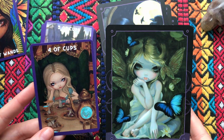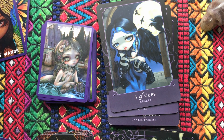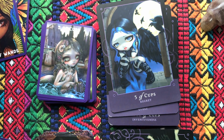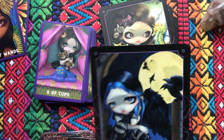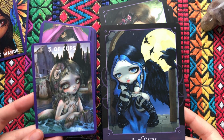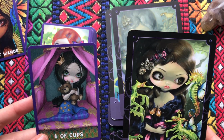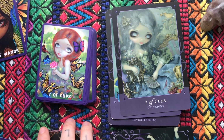Four of Cups. I feel like this one needs the keywords in some of the images, but this one you can sort of actually get the... And not for all of them in this, but... Very, very nice, very cute. Suspiciously good. Why is it so good?